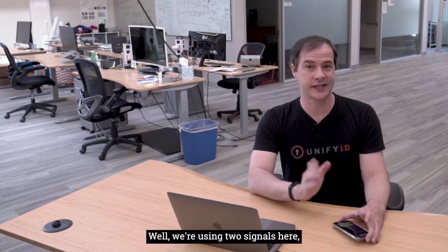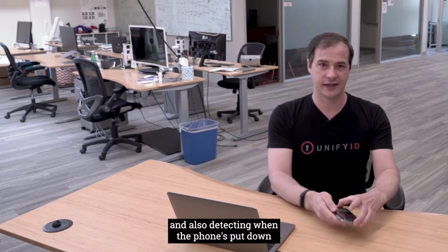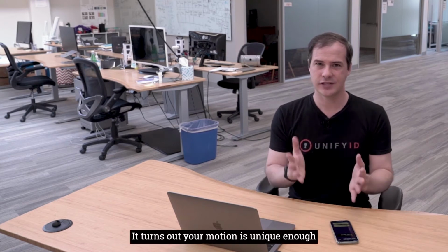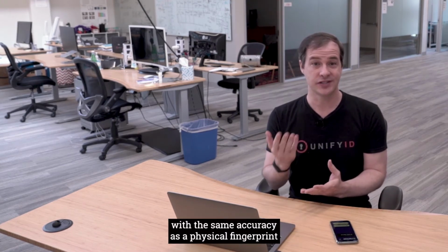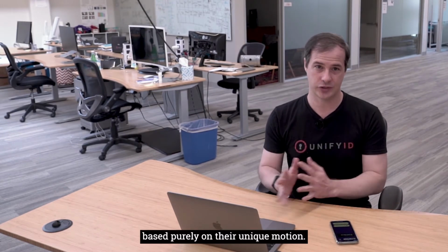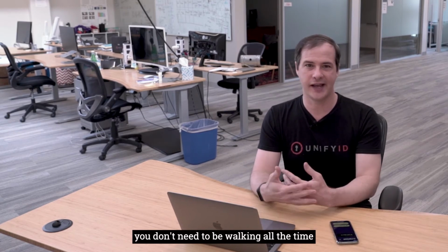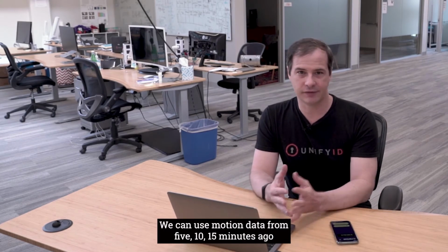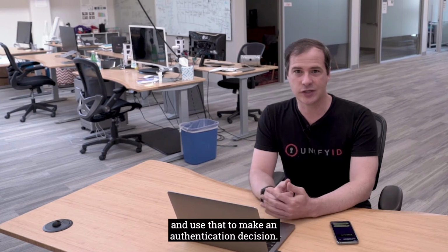Well, we're using two signals here: your unique gait and motion, and also detecting when the phone's put down or out of your possession. It turns out your motion is unique enough that we can actually authenticate users with the same accuracy as a physical fingerprint based purely on their unique motion. And because it runs in the background, you don't need to be walking all the time or even have the app open or the phone unlocked. We can use motion data from 5, 10, 15 minutes ago and use that to make an authentication decision.